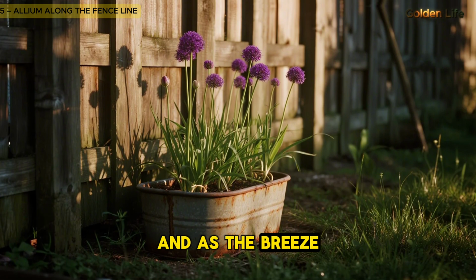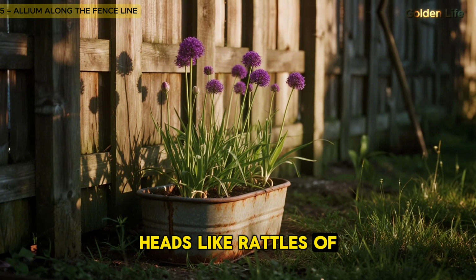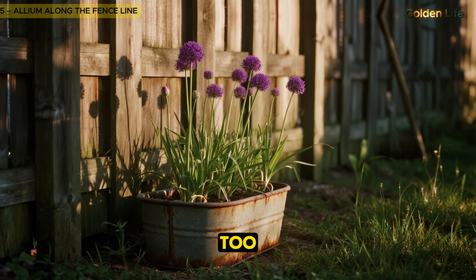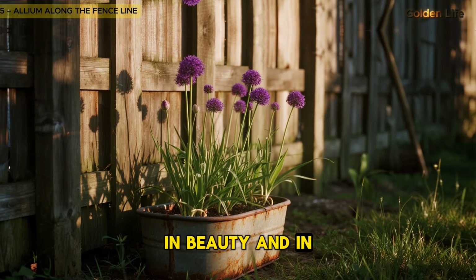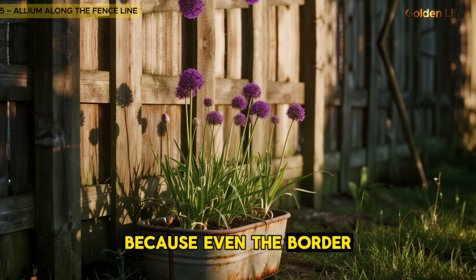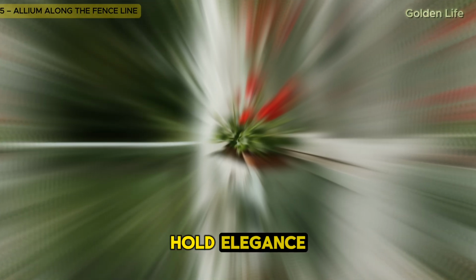And as the breeze moves through the fence line, shaking those round purple heads like rattles of light, you may feel it too. The comfort of knowing your garden is looked after, in beauty and in strength. Because even the border of your space deserves to bloom. Even the edges can hold elegance.